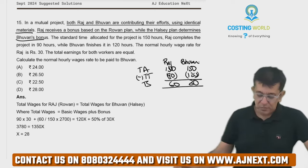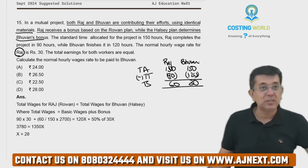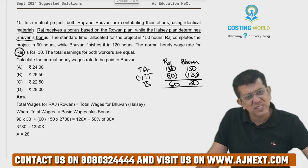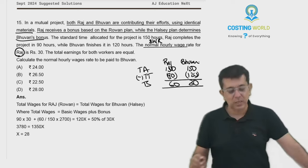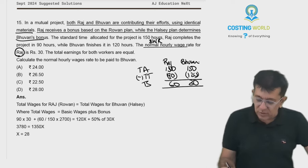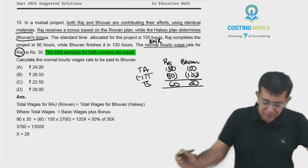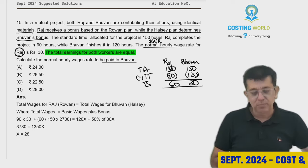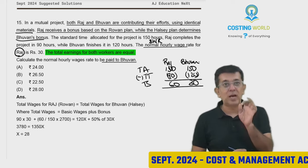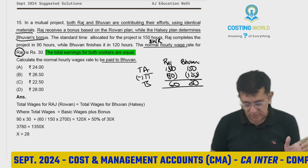Further, the normal hourly rate for Raj is rupees 30. Normal hourly rate means basic wage rate here. In case you wish to be writing, you all can. So therefore, this is nothing but basic wage rate for Raj is 30. The total earnings for both the workers are equal. This is a line that will help to a great extent. Further, calculate the normal hourly rate to be paid to Bhuvan. So you have to be computing how much normal hourly rate, the basic wage rate, is being paid to Bhuvan. These are the four options that are there.